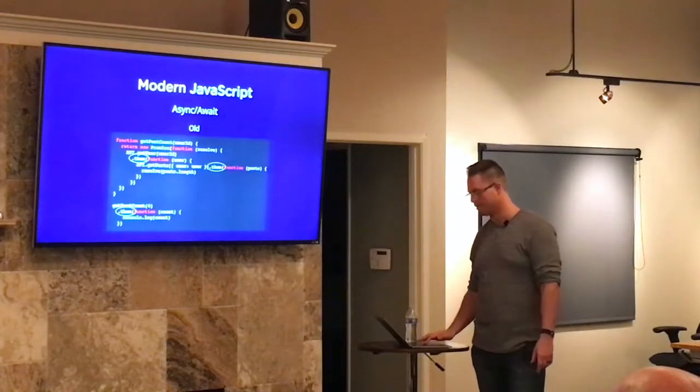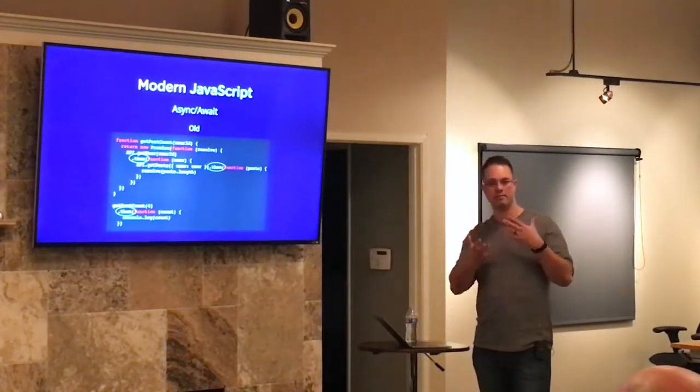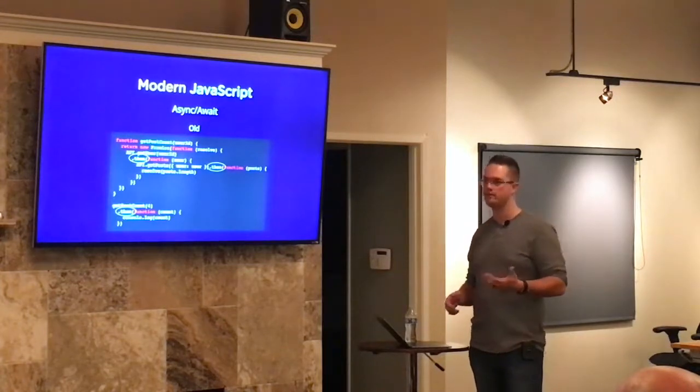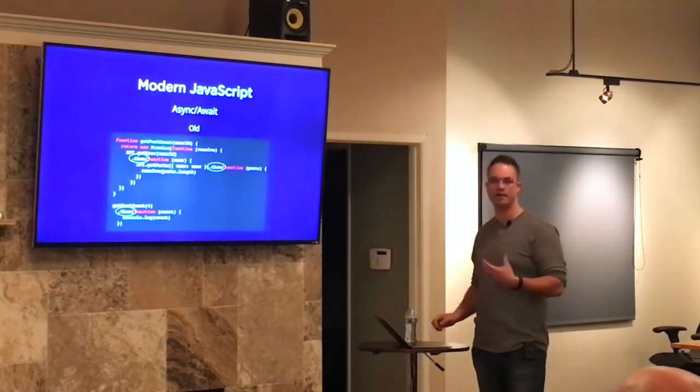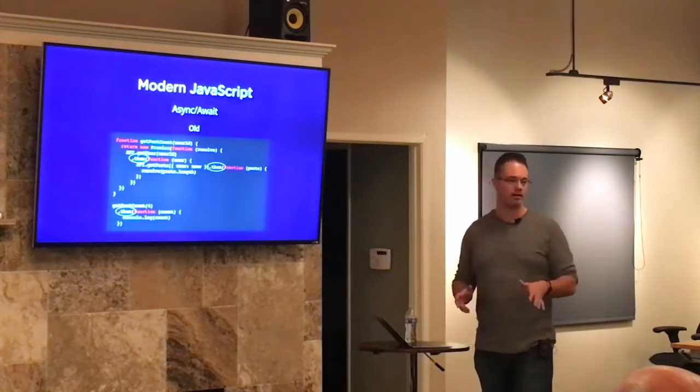So in order to make this a more pleasing and maybe a little more straightforward way to do asynchronous code, they introduced async await, and this was a blatant ripoff of other languages.